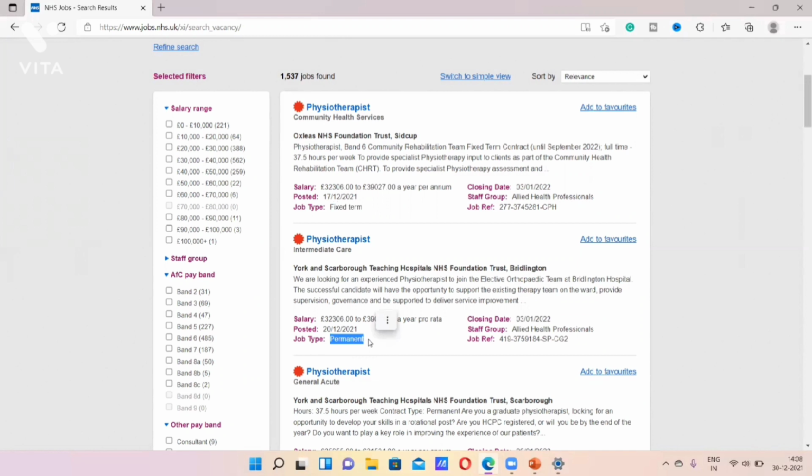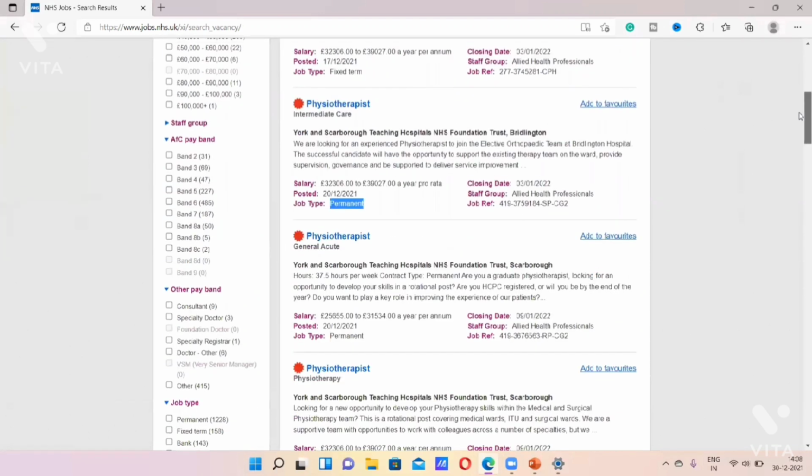So for a permanent role, the HR may try to provide you with a visa to work as a physiotherapist in the UK. And these are the jobs that you would want to apply for, especially if you're looking for your tier 2 visa or your skilled worker visa. So how do we narrow it down further to identify what jobs are for us?